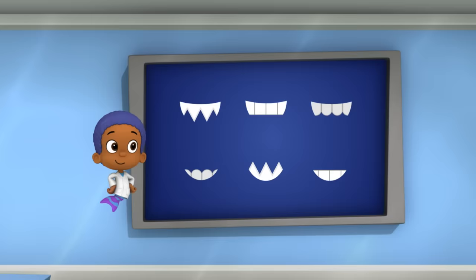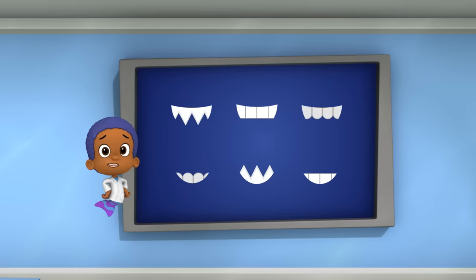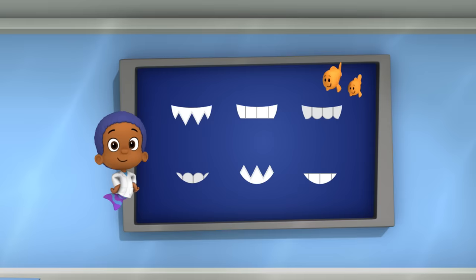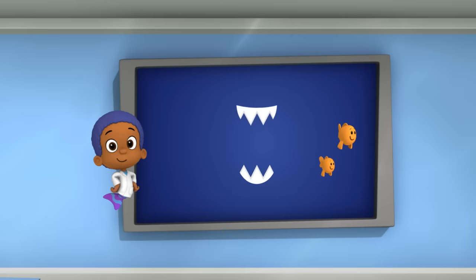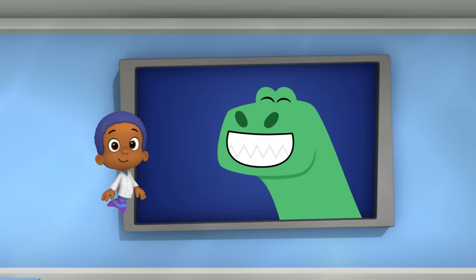These smiles don't look right. These top teeth don't match these bottom teeth. I need your help. We have to fix these smiles so the top teeth match the bottom teeth. Let's start with this pointy set of top teeth. Which of these bottom teeth match the top teeth? These right here. Right. These bottom teeth are pointy, just like the top teeth. I wonder whose smile it is. Hey, it's a dinosaur. Take care of that smile.